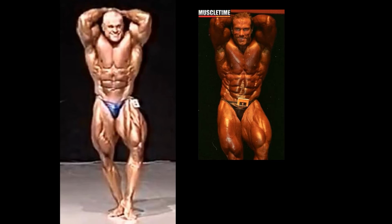He's scoring a point here in the ab and thigh without a doubt. See the massive thigh sweeps here. And I like his overall ab development a little bit better than Mike Francois, but I am leaning towards Francois slightly in the conditioning of the waist. But when you look at the conditioning of the legs here, it's no doubt about it that Marco Savolainen is scoring a victory here in the ab and thigh.